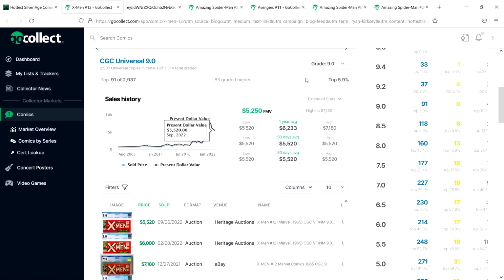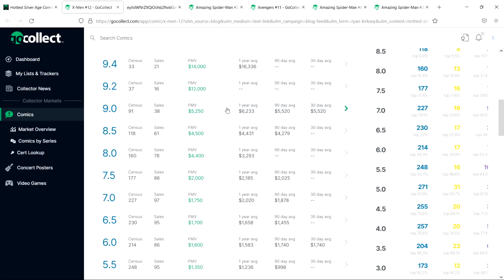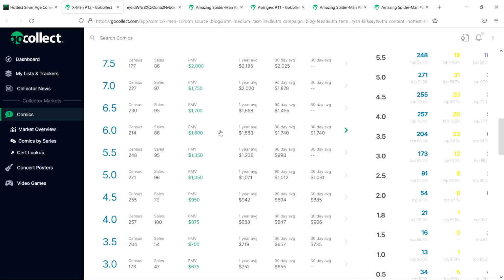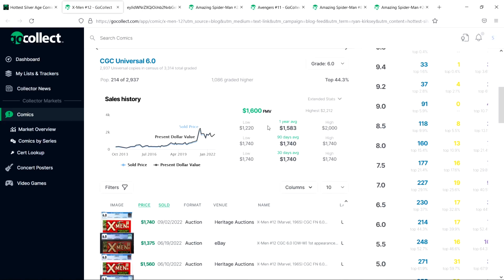You can see the graph right there is definitely seeing this book starting to trend down. It's hard to say if a book at that particular grade, like that high of a grade, would actually correct even further, but there's always, of course, the possibility. Let's focus in here on the 6.0s. The 6.0s, I think, is where the story gets a little bit more interesting. Obviously, this book shot up like a lot of other books in 2021, $2,300. Now where it sits is sort of back in the trend line to what I've been discussing in the Silver Age Index at 1740.